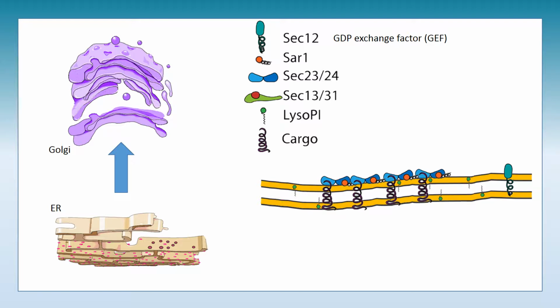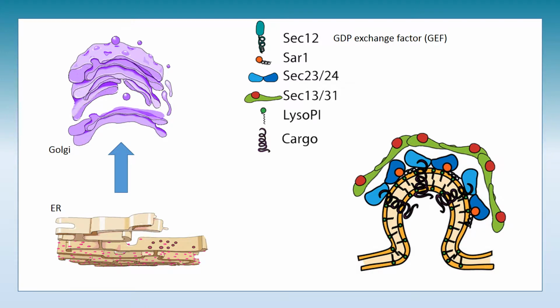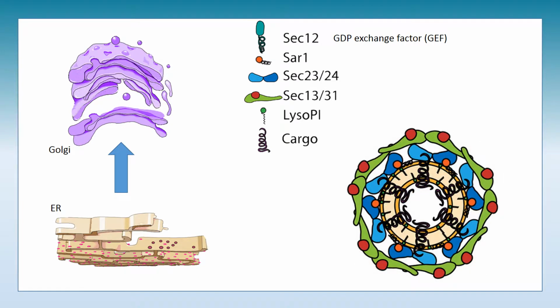Other dimers, Sec13/31, are recruited to form a support structure with Sec23/24 and SAR1. The ER membrane starts to bend, allowing the support structure to extend into a polyhedron until a vesicle carrying the cargo protein molecules buds out of the membrane.